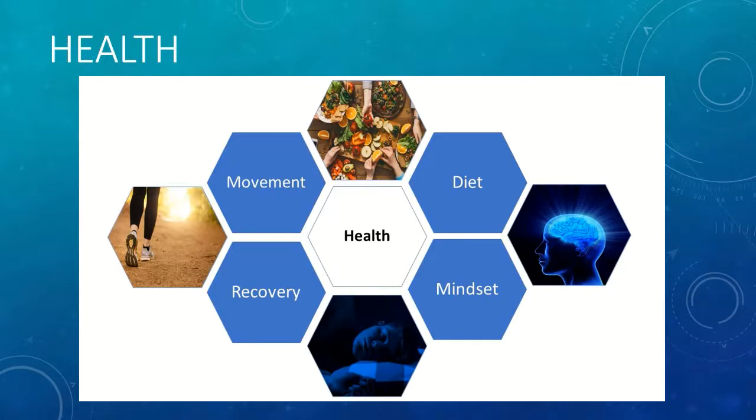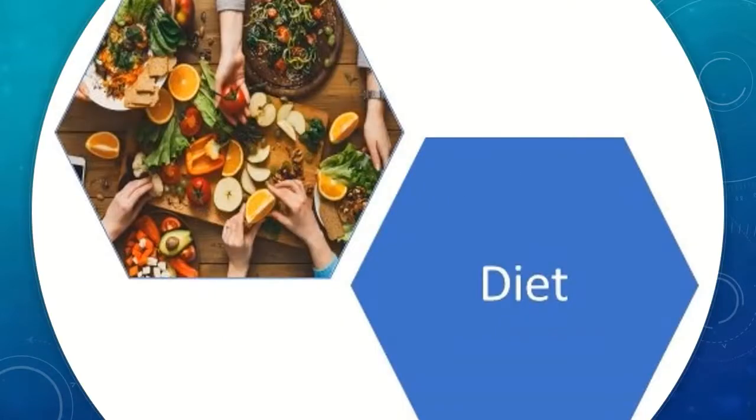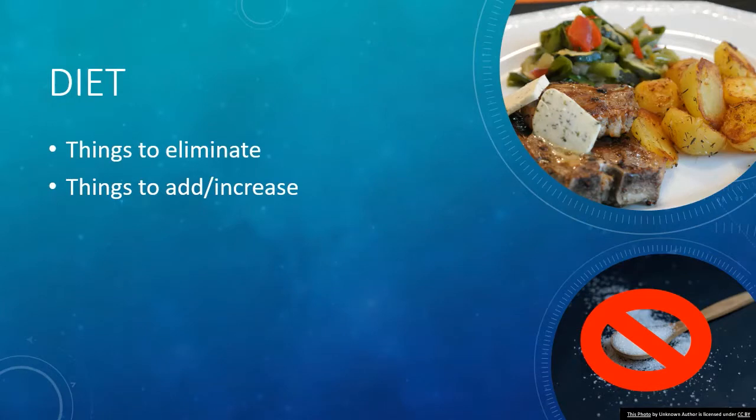Previously, we talked about the four components of health: movement, diet, recovery, and mindset. In this video, we'll examine the diet component, or pillar, of your health. When we look at diet, there are two things we're going to look at: things we want to eliminate, and things we want to add or increase in our diet to improve our health.